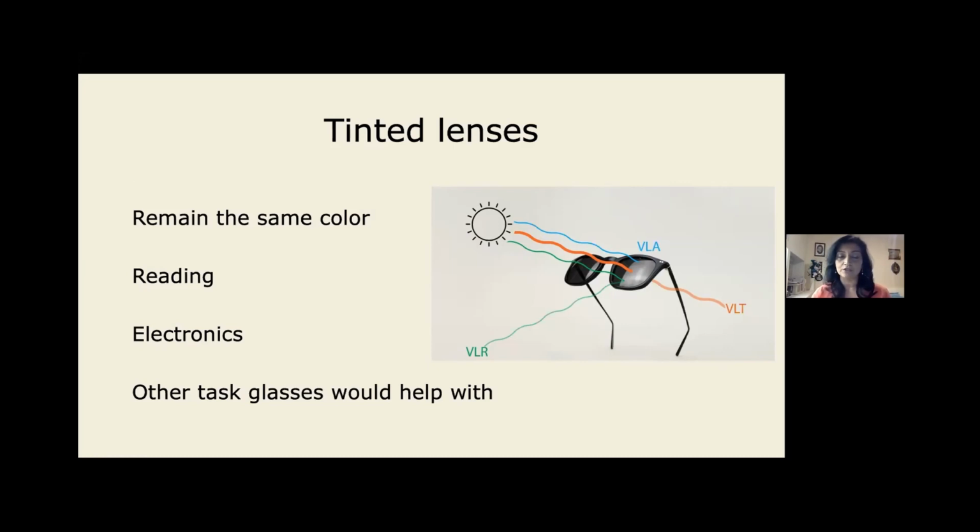The color vision is dramatically affected, and then we want tinted lenses that don't affect the color vision. Looking at the research, it seemed to say that it usually doesn't reduce the color vision, even with an increase in the tint. Tinted glasses are also useful for reading while using electronics, as compared to the polarized and the transition glasses.